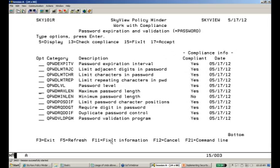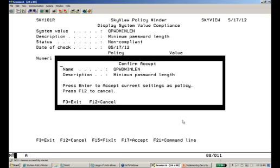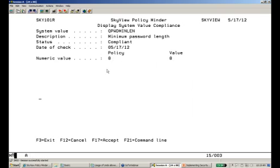Now we have that other system value that we changed. Remember, we went in and we changed the minimum length. So perhaps you're in this situation where you have some system values, you know that they're not set to security best practices, and over the next few months or perhaps after one of our security checkups, you realize that maybe you better change a system value. So what you can do is go in and say F17 to accept, and this will actually update my policy. So now my policy has been updated and the policy now matches the actual value of the system value. So this is just a real quick showing of what you can do with PolicyMinder. So that's an example for the system values.